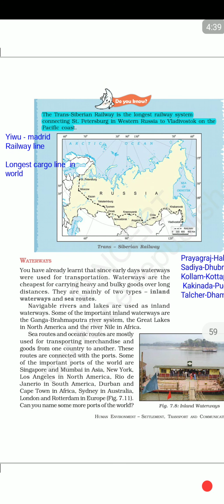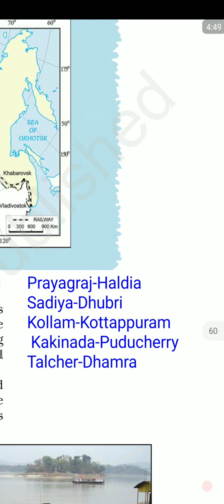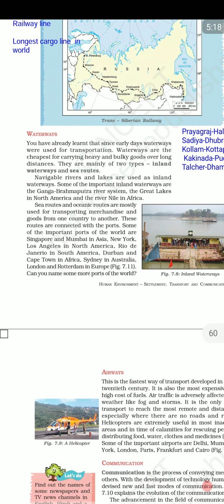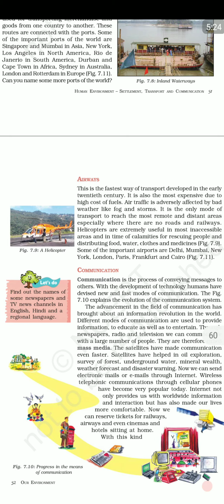Next is the waterway. Mainly two types of waterway: the inland waterway and the sea routes. Some of the important waterways in India are Prayagraj Haldia, which is National Waterway 1, on the Ganges River. Sadia Dhubri in Assam is National Waterway 2 on the Brahmaputra River. The Kollam Kottapuram in Kerala, the Kakinada Puducherry in Tamil Nadu, and the Talcher Dhamra in Odisha. So that was National Waterway 5. Airways: Frankfurt, Cairo, London, New York, these are well connected places.